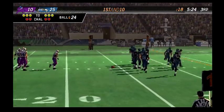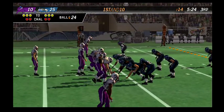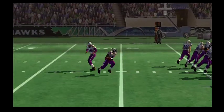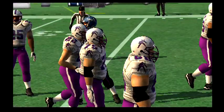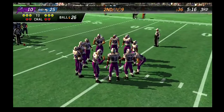First and 10. The Seahawks line up at a 4-3. Tatupu is there, Benson on the stop on the carry at the 26-yard line. Two on the play. Benson battles his way forward for what appears to be a 2-yard pickup.